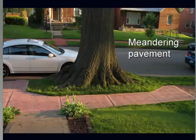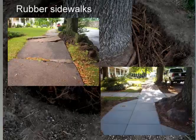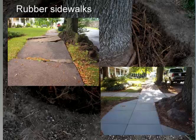This is Meredith's home city of St. Louis, and this wouldn't have happened if the homeowners hadn't raised a little bit of a stink, but it did. They meandered the pavement around the root collar of that tree and saved a lot of roots. Use rubber pavement like this to replace broken, buckled pavement instead of just cutting out all the roots and trying to put concrete back where it was originally.